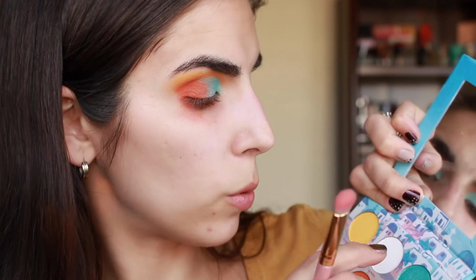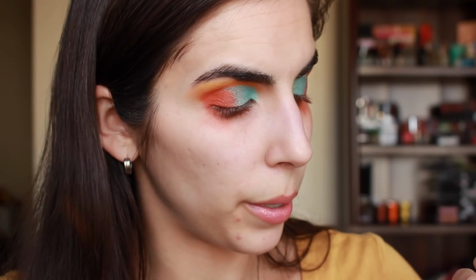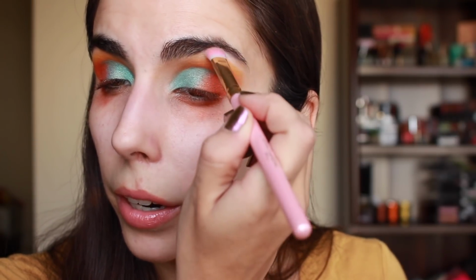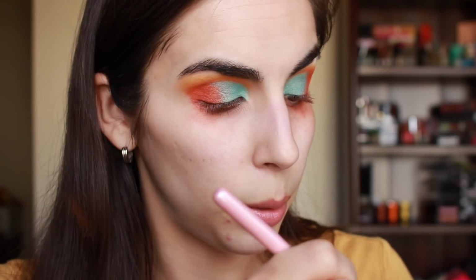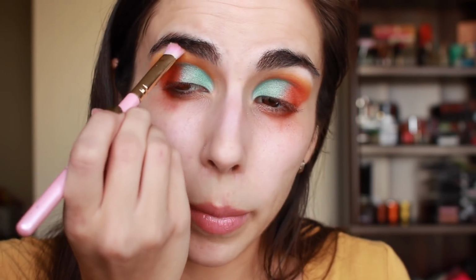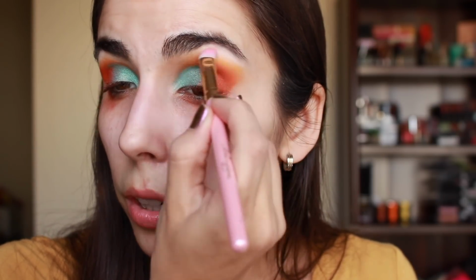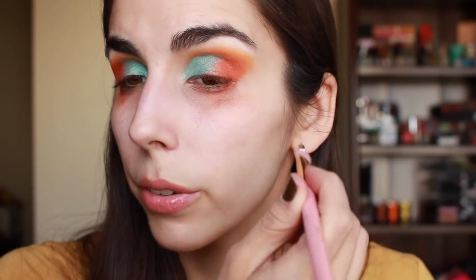Now I'm going to just take this white shade, which is Psychedelic. Am I even in frame? There we go. I'm going to take this and just put it above here. I'm always scared of white because if it's pigmented, I don't really want that stark white matte, but this looks like the nice amount, not too pigmented, a nice highlight without being too crazy for my tastes. Yeah, I feel like that was really nice.